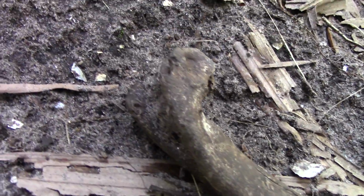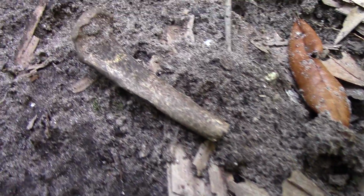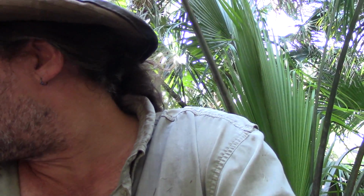There's another one of those big root balls that have toppled over, but check this out. I couldn't tell you what type of mammal that was. It is fairly close to the old burial mound. There is some more bone over here. I'm not on the burial mound, but this is really close to it.